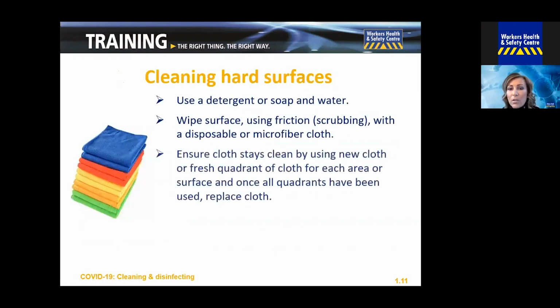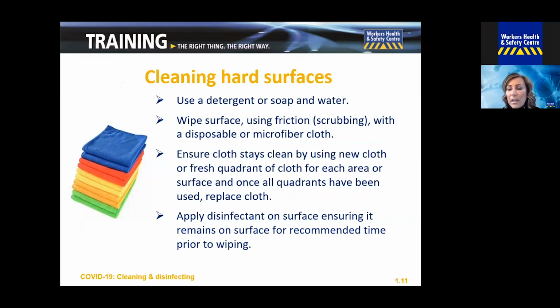At this point, you have your products, you've reviewed their SDSs and manufacturer instructions, you've opened doors and windows where possible, and you've been trained and are wearing your PPE. So now is when you can start.